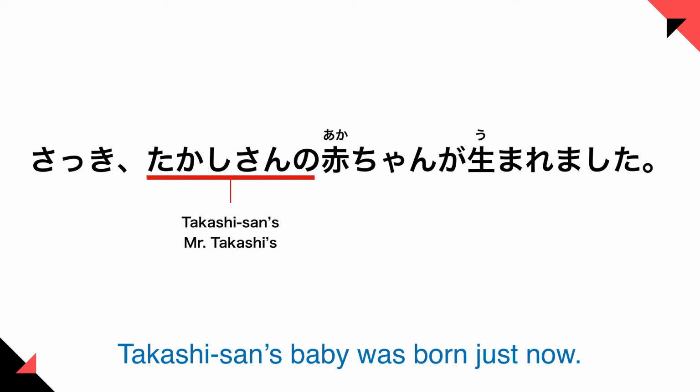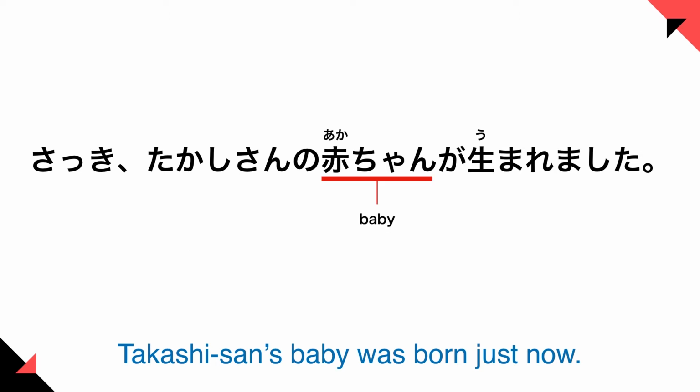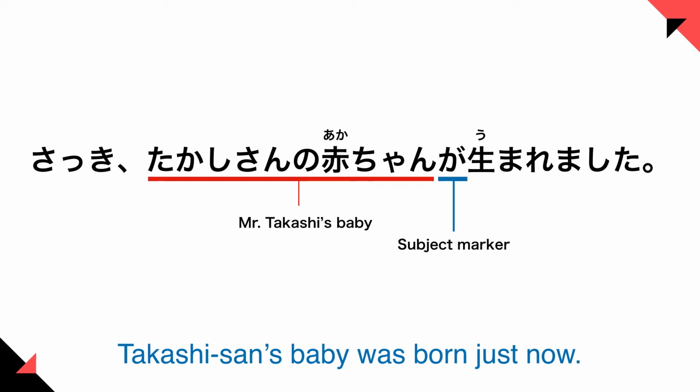たかしさんの means Takashi-san's or Mr. Takashi's. So, の after the name makes it into a possessive. Aka-chan means baby. So, Takashi-san no aka-chan means Mr. Takashi's baby. が is a subject marker, so the subject is Takashi-san's baby in this sentence.